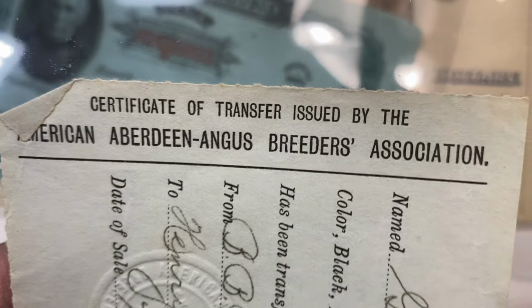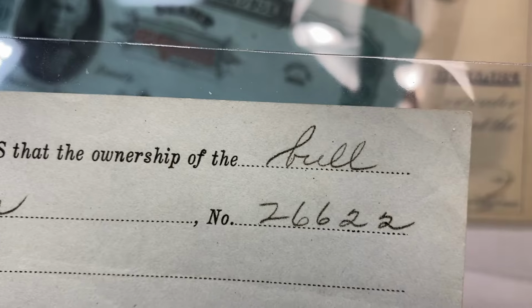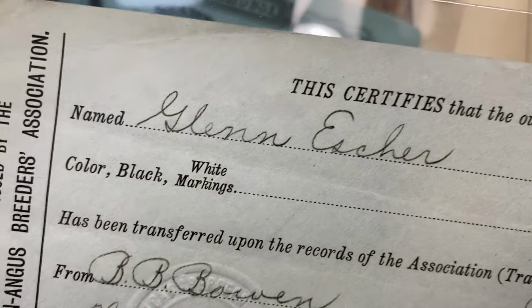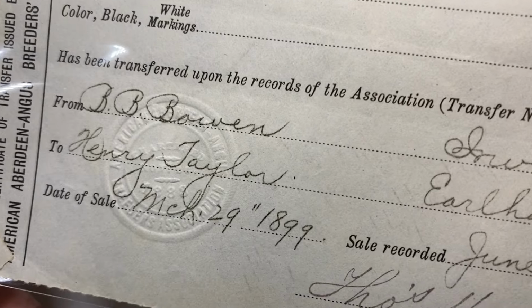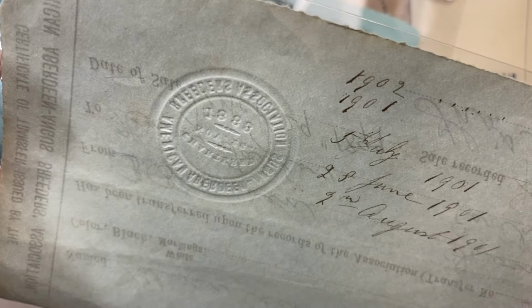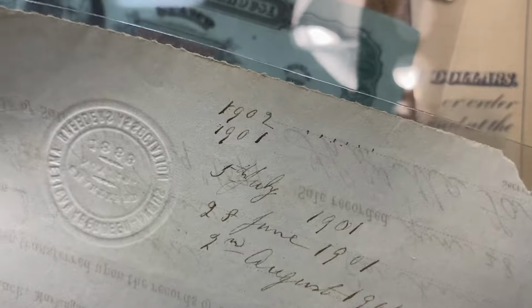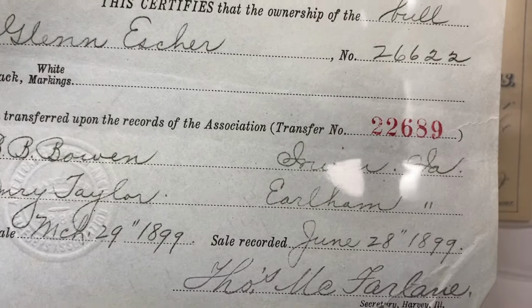Certificate of transfer issued by the American Aberdeen Angus Breeders Association. This certifies that the ownership of the bull, numbered here under, named Glenn Escher. I like the Glenn Escher Orchestra, actually. March 1899, and it is actually seal embossed. So that's fun. Then we have some other dates here from August of 1901 and 02. And the original date of June of 1899. The sellers, B.B. Bowen, Henry Taylor, and here is your seal, the Breeders Association.